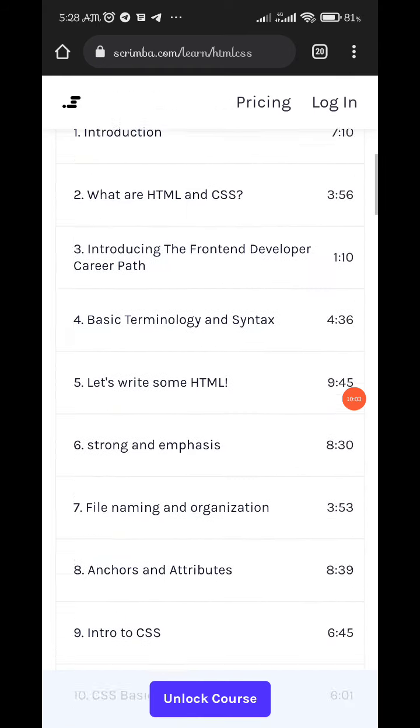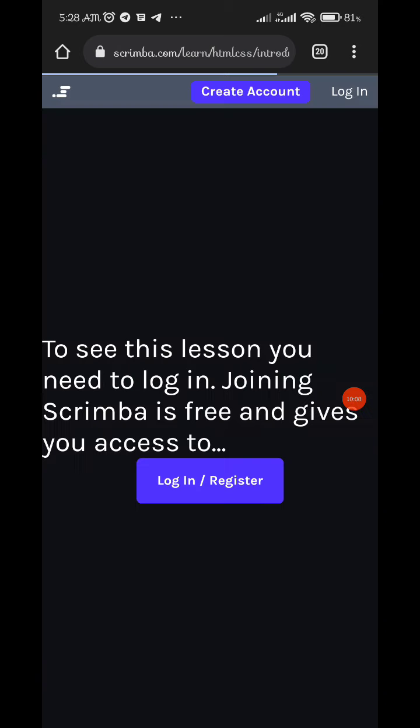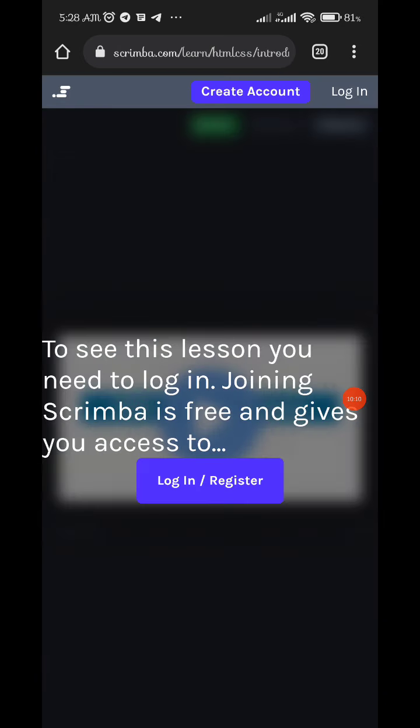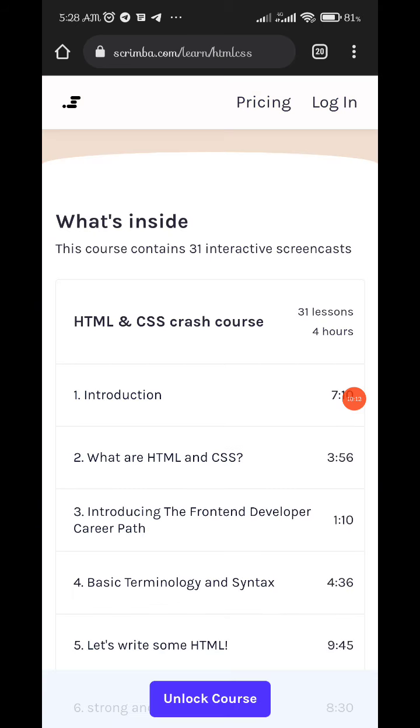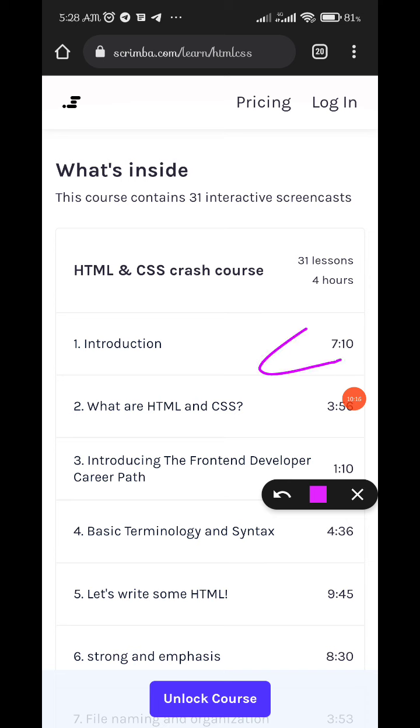So you can see this one. The good part of Scrimba is, as you can see, it all comes in video. Once you register, you see they come in video. You can see the time here. That's the time you'll be spending. So the max you'll be spending, as it was shown earlier, is 4 hours for everything, to learn everything here.